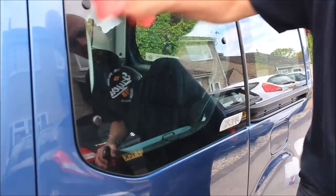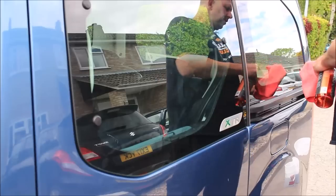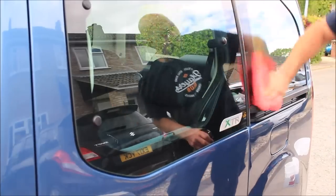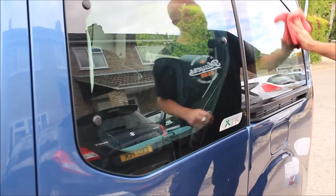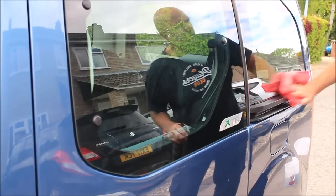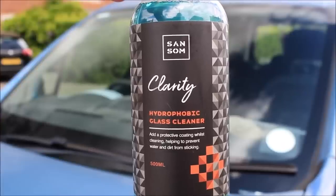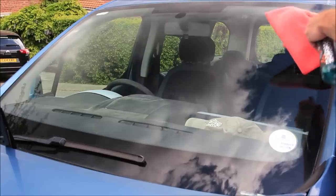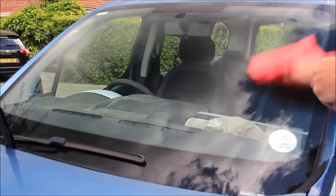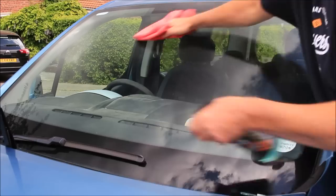Now you can, of course, use the next product if you want on all the windows, which is a hydrophobic glass cleaner. I thought I'd give this a whirl first. There it is, hydrophobic glass cleaner, Clarity. You can, of course, apply it to the glass rather than the cloth, but it was a fairly windy day, so common sense prevails.